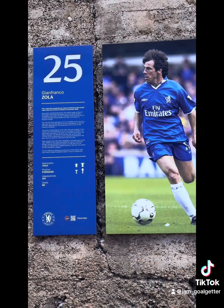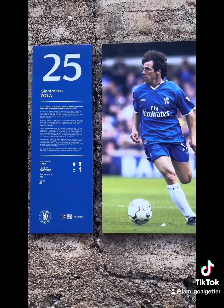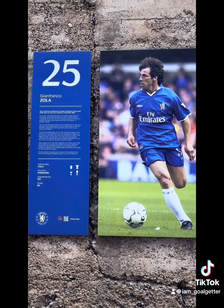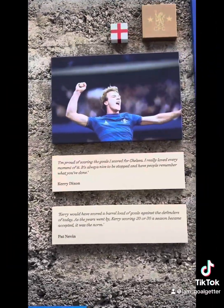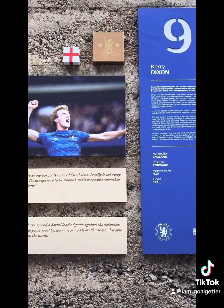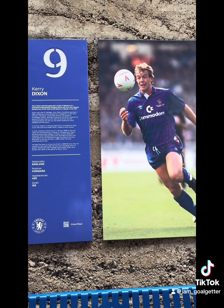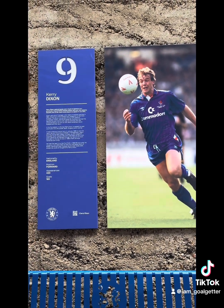Zola was a top player when he was playing for Chelsea, and he also made over 300 appearances for the club. So we have another legend of the club here, and his name is Kerry Dixon. He made 420 appearances for the club during his playing days, and he scored 193 goals for Chelsea in all competitions.